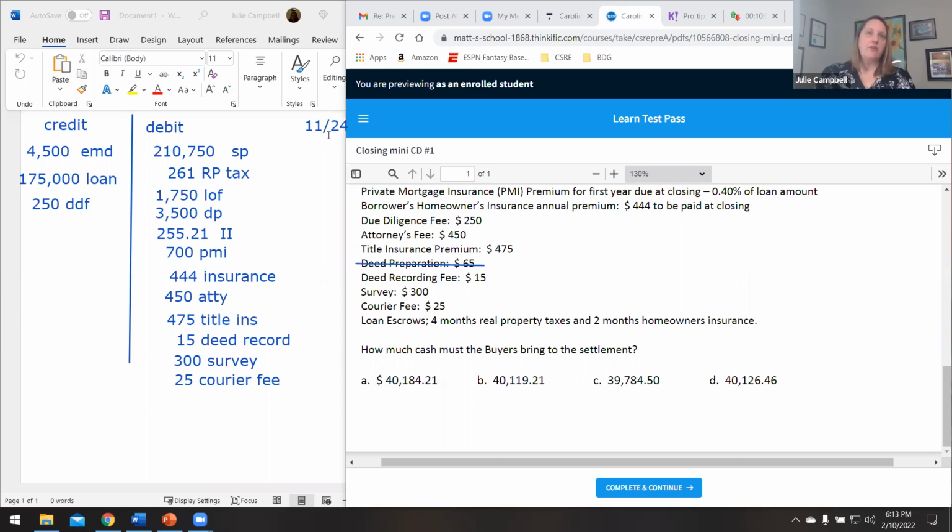At settlement, the lender has to originate your escrow account. They've got to open up your escrow account. And they also want to collect some money to have as a cushion. Is there a pretty good chance taxes can go up next year? Unfortunately, yes. Is there a pretty good chance that homeowner's insurance can go up next year? Unfortunately, yes. So in order for the lender to ensure that they have enough money in your escrow account to pay those bills on your behalf next year, at settlement, they collect a cushion. They give themselves a little cushion.